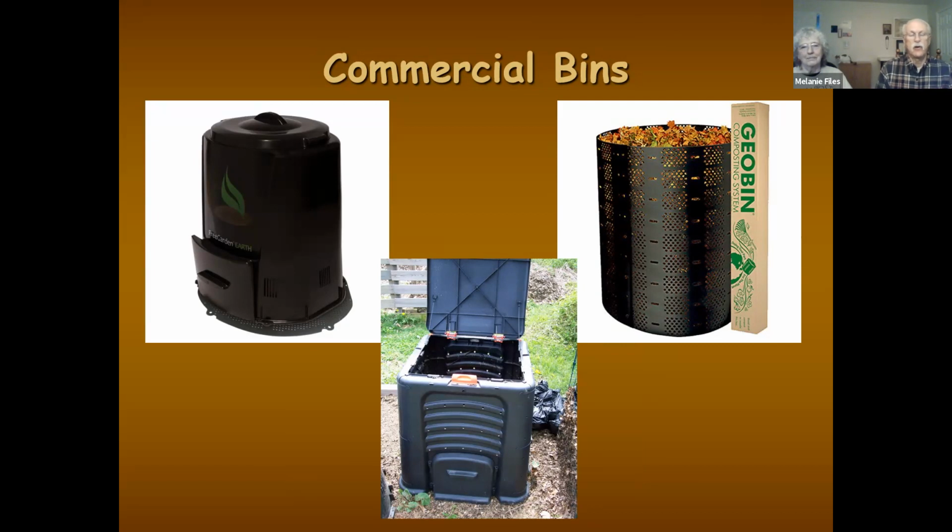The square bin in the center, it really doesn't matter whether it's round or square. The ideal bin is going to be 3 feet cubed to do the most efficient composting, but a little bit smaller than that is not going to hurt. The other thing with any of these bins is they can be either hot or cold. Just because you have one of these, you don't have to do a hot bin or a cold bin. So the bin is just the container that you're doing your composting in.